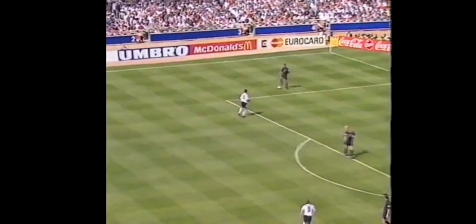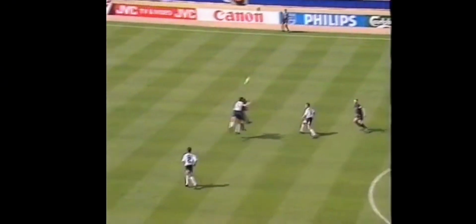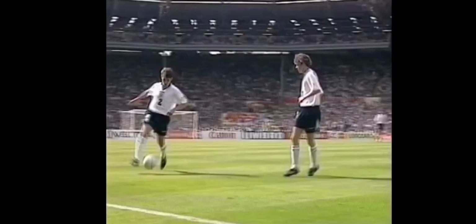Well, Andy Goram's a great character, and he'll see the funny side of that. England desperately need McManaman to start to run at the defenders. Just in these opening couple of minutes he's doing so, and certainly for the first time the home support beginning to get right behind the side. Yes, this is more like the atmosphere we wanted and were expecting.